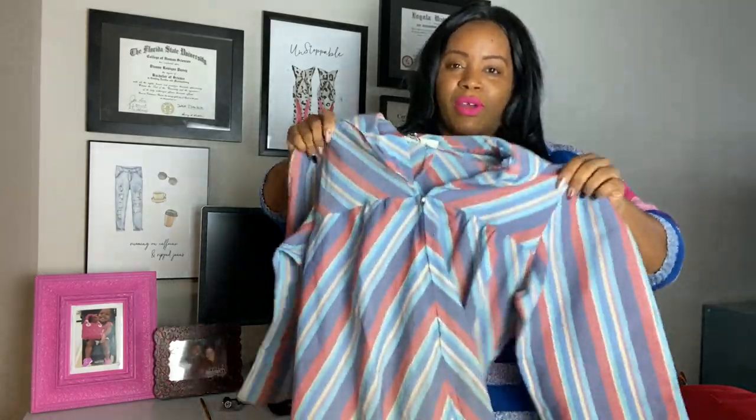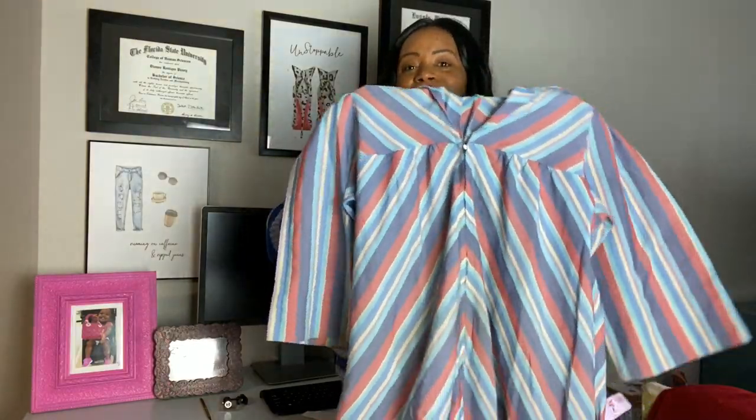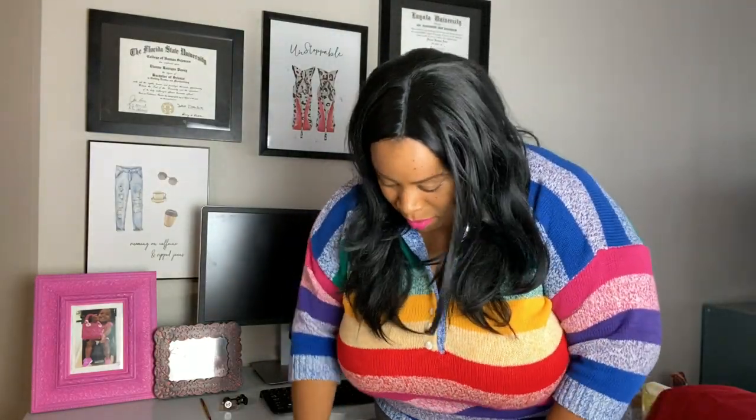Pray for me, okay? But I saw this and I was like, oh, this looks like a regular little house dress. But then I saw the cigarette hole and I was like, oh, I have to get it. So my cigarette hole dress will be up on Posh.